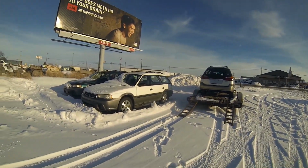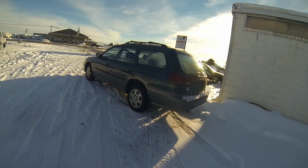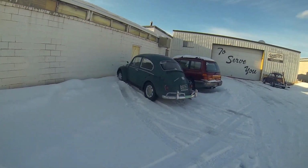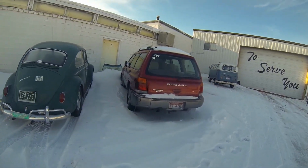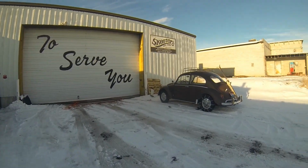I got that 04 on the trailer that we just picked up in Utah last week. This little 97 we picked up last week, rear end collision, got it all fixed up. The buyer is picking it up today. Got this Forester dropped off as a partial trade on one of the tranny jobs. So we've got Subarus coming out our ears right now.